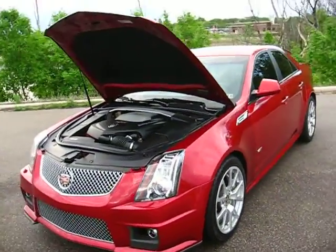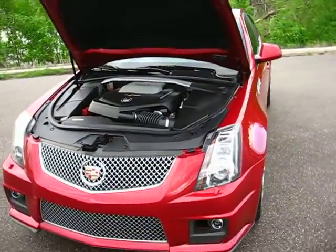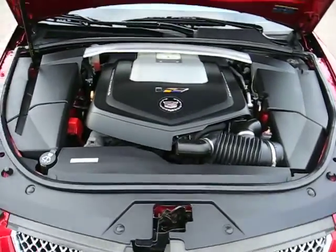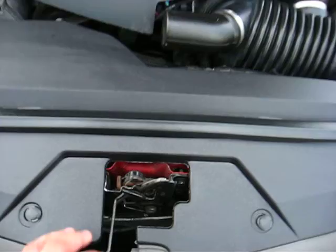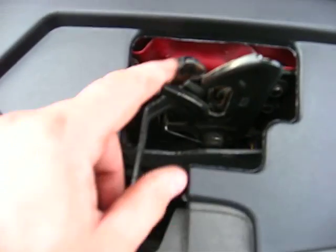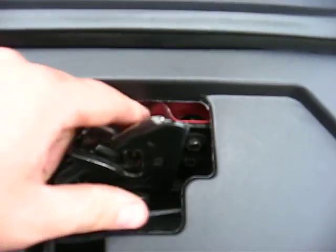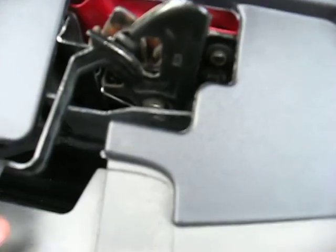Here's a 2009 Cadillac CTS-V. It's got about 45,000 miles on it. It is a salvage title due to a light front end accident. You see a little bit down in here, the upper tie bar here is original to the car. That's all still red and the original hood latch.